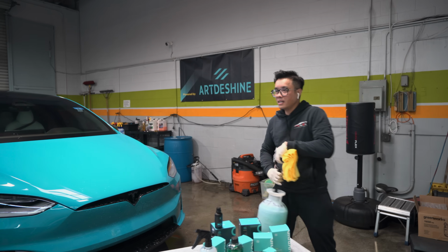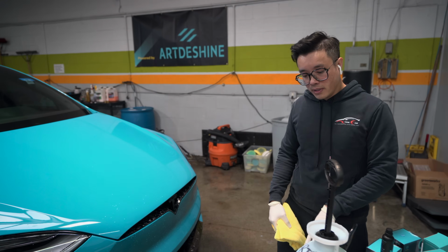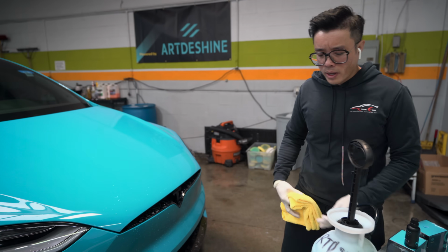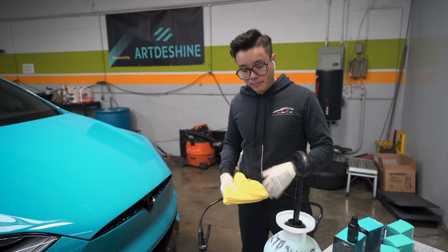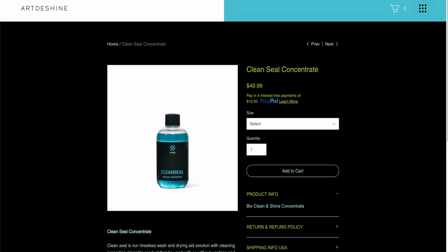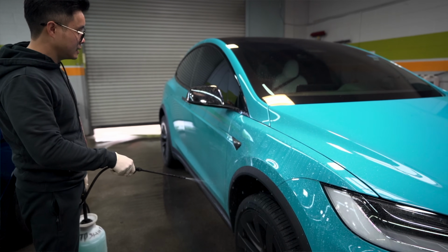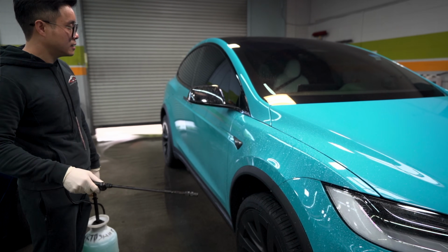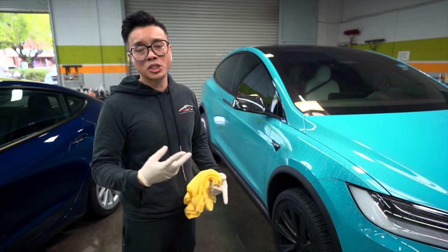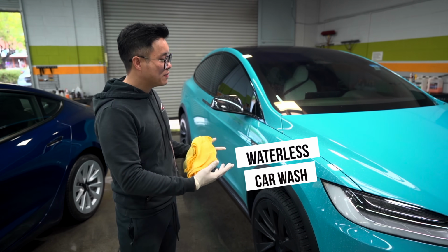What we have here is, I'll say, a 1.5 gallon container. We fill this up with distilled water. This is for anyone who likes to wash cars in your garage, at home, of course. And we dilute it with Clean Shield, which is the waterless wash solution from, again, Artishine. When we do this waterless wash, we're gonna do panel by panel. As you already know, you have several ways to wash your own vehicles. But with us, once your car is coated, we're gonna have the waterless way.